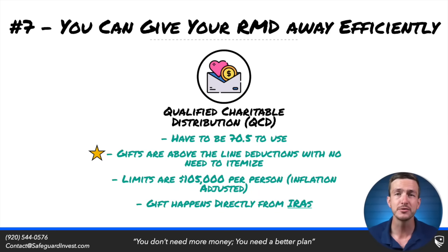The reason this charitable strategy is superior to just a straight charitable gift is that it is classified as an above-the-line deduction, meaning you don't need to itemize deductions to gain a tax benefit here. Using a QCD allows you to give away your RMD, and the IRS will basically treat it as if you never had that RMD. If you are over 70 and a half, giving to charity, and not using a QCD, you're missing out on a great charitable strategy. The one thing to note here, you can't QCD from a 401k, only from IRAs. So this is another consideration in a 401k to IRA rollover.